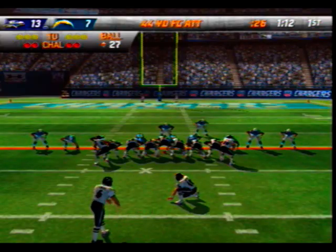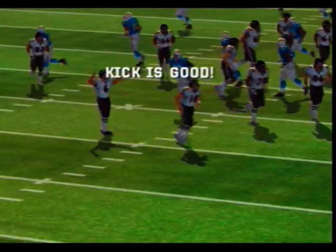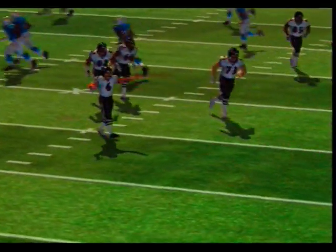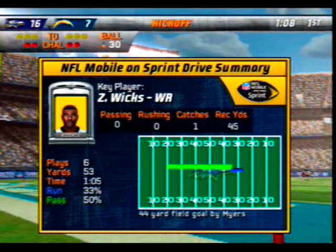Myers leads the field goal team into the game for the attempt. He's really clicking out there. Three field goals for him. And give credit to the kicker there. It's nice to have a guy that can make your drive worth three, even if you don't get it into the end zone every time.